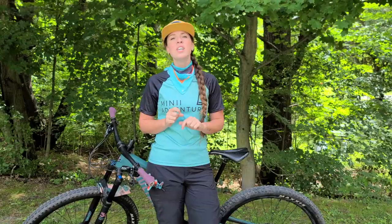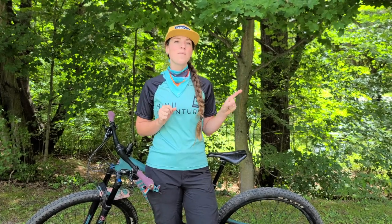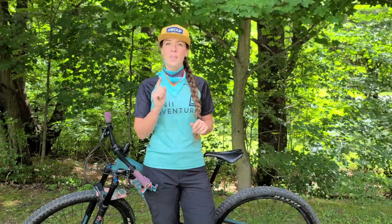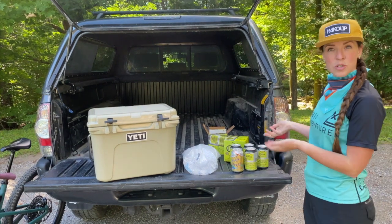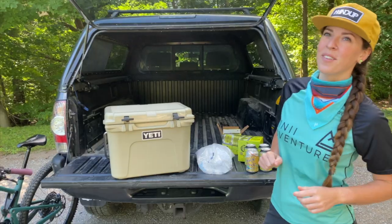So in my opinion, every day is a great day to ride, but the better we set ourselves up for success behind the scenes and before we hit the trails, I can guarantee the better time you'll have out there. All right, so tip number 1, get the cooler, get the ice, and your post-ride bevy of choice. Put it all in the cooler so it's just nice and cold for when you're done your ride.